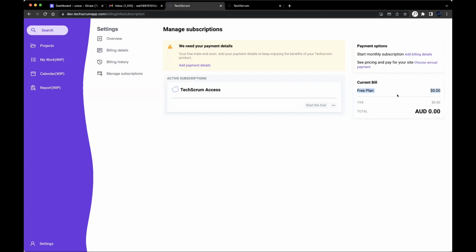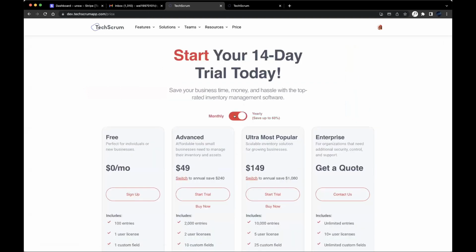Now we are under the free plan because I, as an admin, just registered an account, and this domain is now under the free plan. What if I want to upgrade my plan? I will start my trial. We have two plans. The first one is the advanced monthly plan. The second one is the advanced yearly plan. Let us pick this monthly one from start trial.